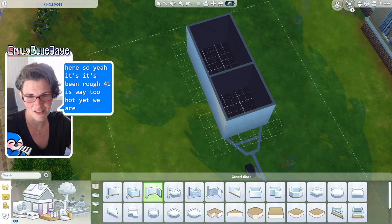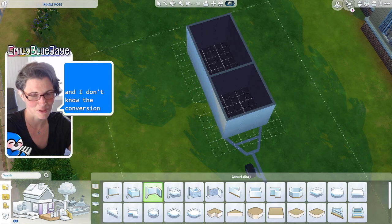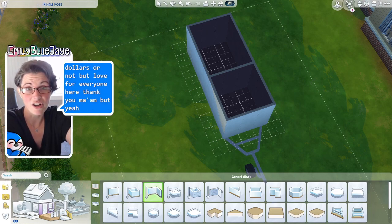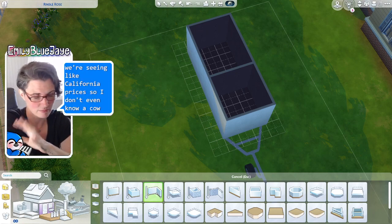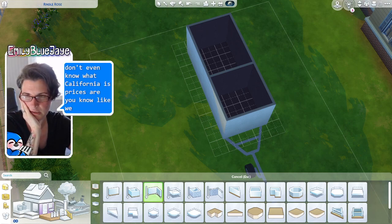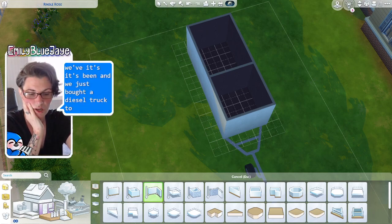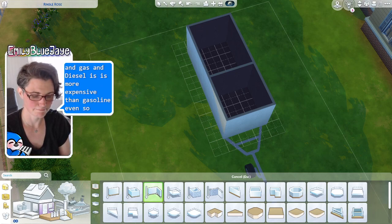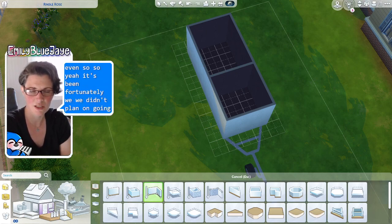Yeah. We are literally paying that per liter for petrol right now. I don't know what it normally is, and I don't know the conversion rate for dollars, but love for everyone here. Thank you, math. But in our area right now, we're seeing California prices. So I don't even know what California's prices are. We just bought a diesel truck to pull the tiny house, and diesel is more expensive than gasoline even. So yeah, fortunately we didn't plan on going too many places.